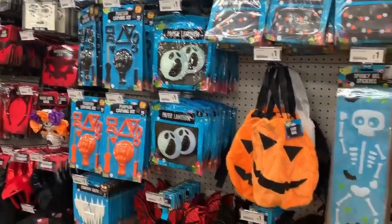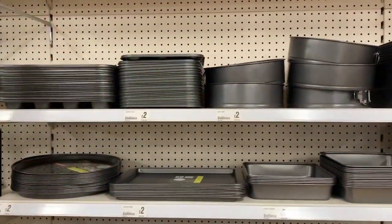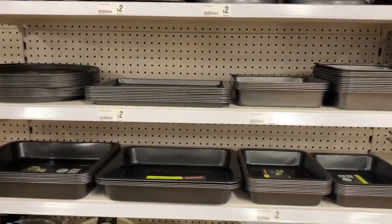So that is the Halloween section at Poundland. I will go back and film more because they will have more in. I just wanted to show you a few brand new bits which I saw in my Poundland.